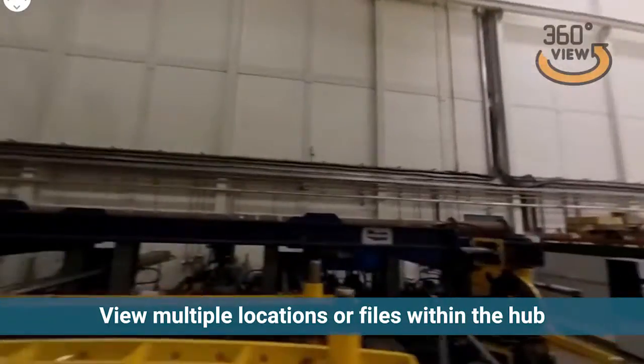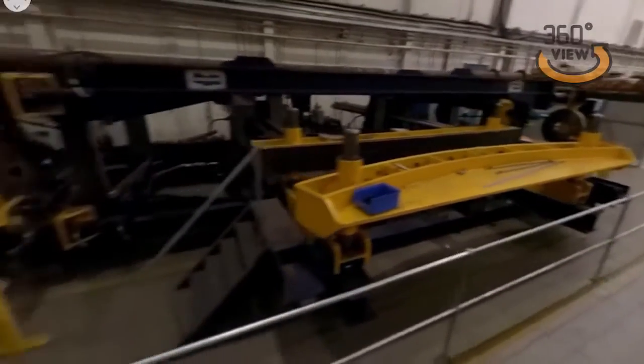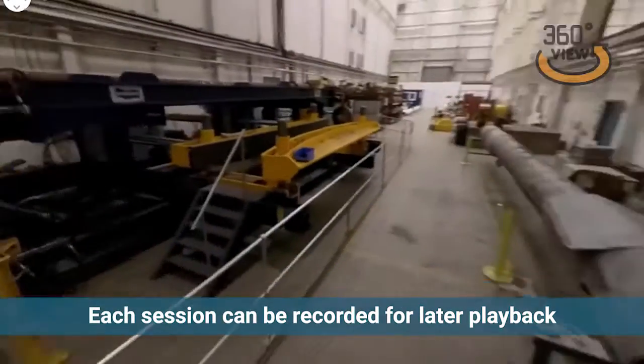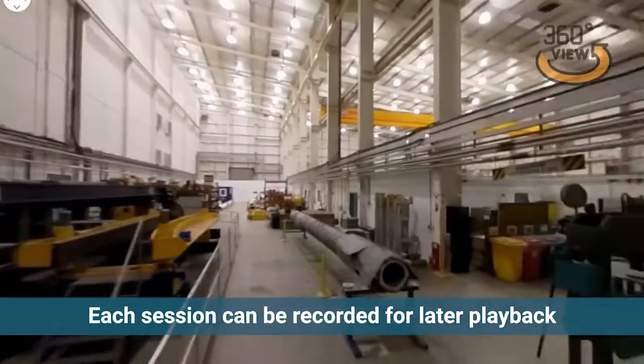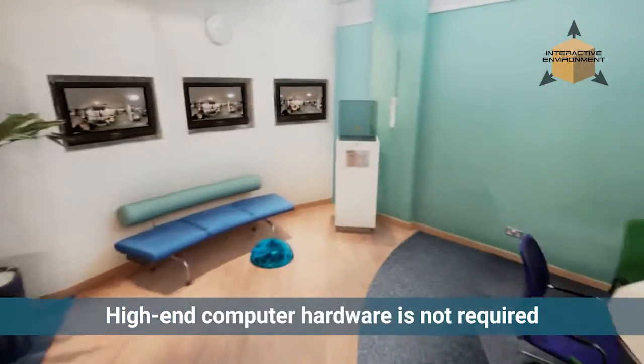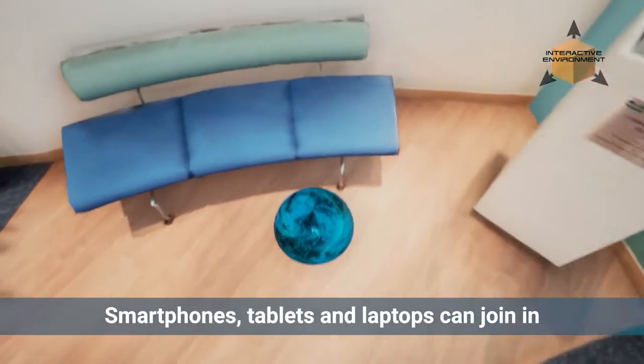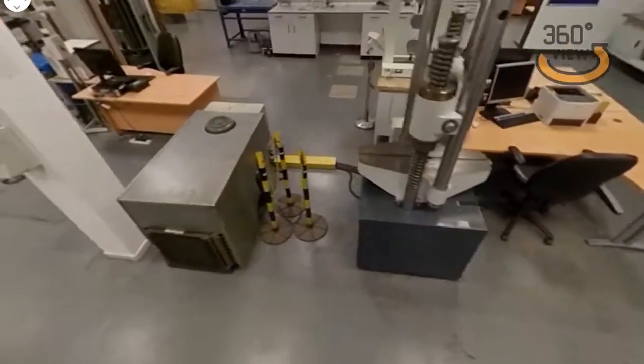It is possible to view multiple locations or files all from within your bespoke virtual hub. Each session can be recorded, enabling users to replay it as part of a review process or training program. High-end computer hardware is not required, enabling those with modestly spec'd smartphones, tablets and laptops to join the conversations.